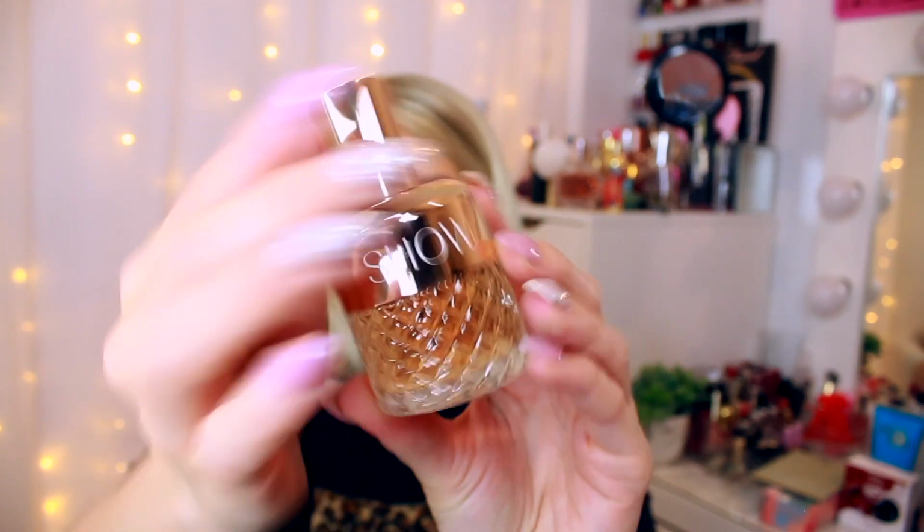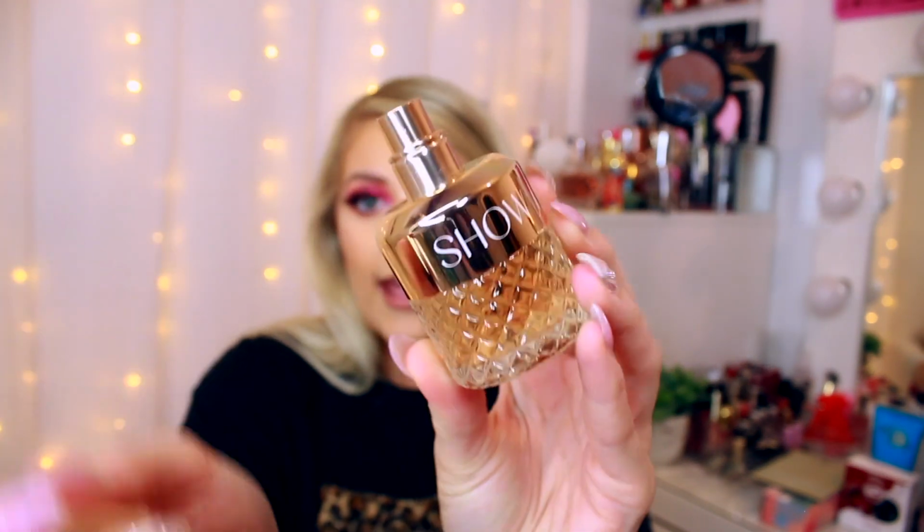Next one, which I've never really heard of before. This is from the brand Shear, and look how stunning this packaging is. It's a little spray and it's actually a hair fragrance. And it smells so sweet, which is my kind of scent anyway. But oh my god, amazing. Let's put some on.